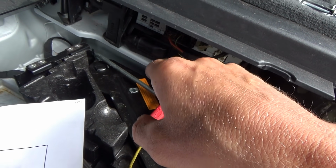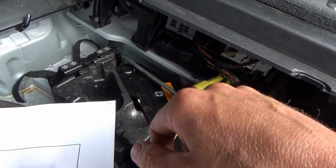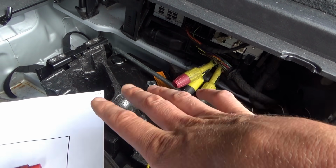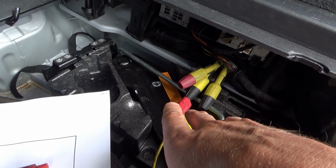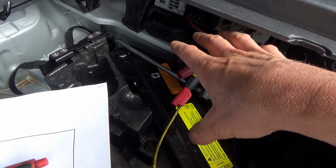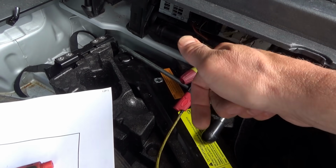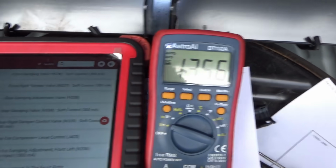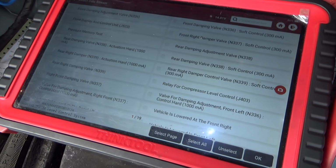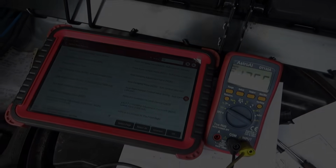That solenoid's not clicking, not moving inside of that valve block. We could even do a manual test, raise the vehicle up again, and just ground these out with a test light with the key on, and that will just substitute, the ground side switch driver will pull the solenoids down and see if the levels drop down when we energize those solenoids. I think that's the next step.